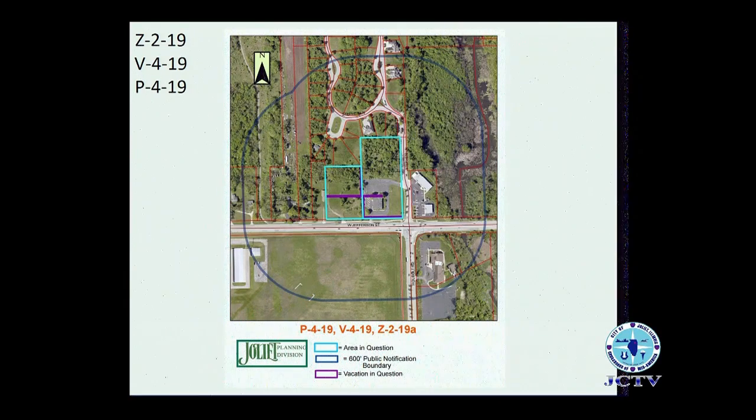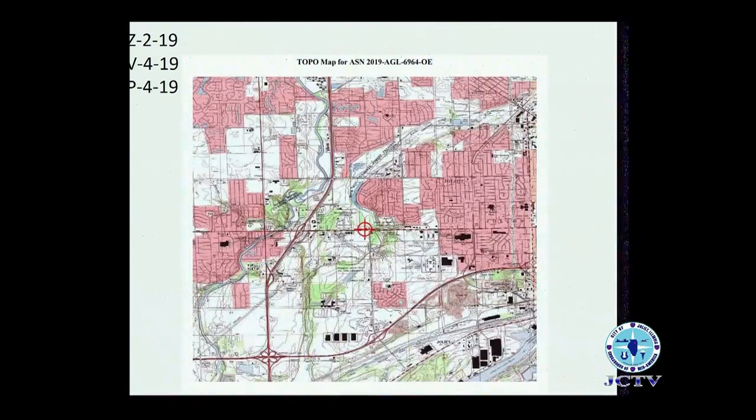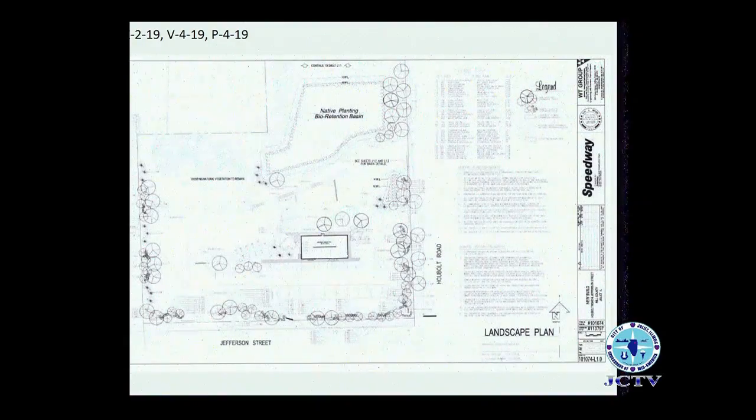The facility's main points of access will be off Jefferson Street, where a right-in only curb cut is being proposed for automobile only traffic, and a full in and right out only is being proposed that would be utilized by automobiles and trucks. These would need to be approved by the Illinois Department of Transportation. Two additional full access curb cuts are being proposed onto Hobolt Road.